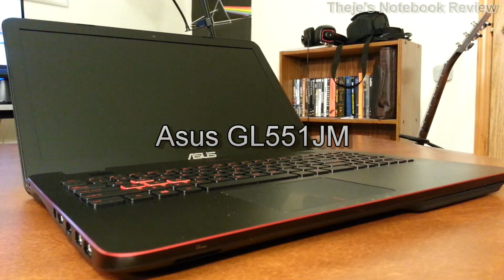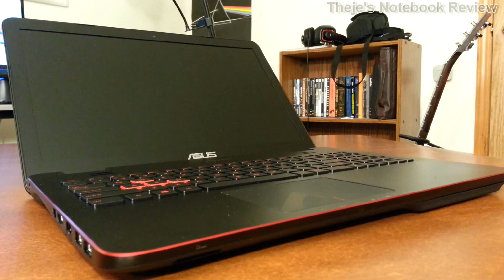The notebook itself weighs in at 6 pounds, the screen can be opened easily with one hand, and it's all powered by a 6-cell lithium-ion battery that keeps the blood pumping for almost 4 hours of Netflix and almost 2 hours of gaming. Let's see what all those holes in the side do.